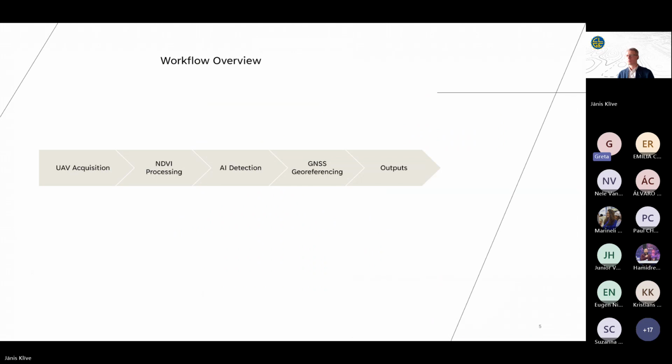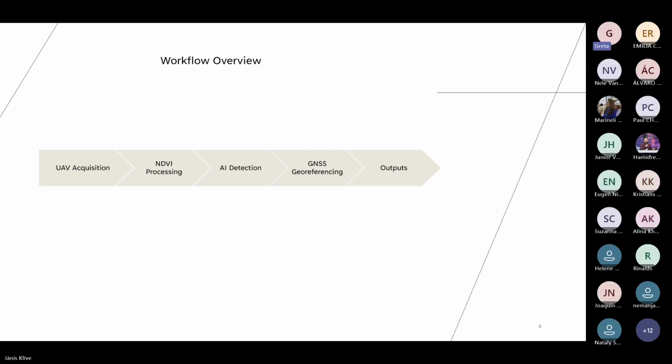We can see now the workflow. The workflow has 6 steps: UAV flights, NDVI classification, AI detection, GNSS georeferencing, and outputs. This transforms UAV imagery into structured geodetic output that can be used directly for monitoring. So we did fly the UAV at, I think now it needs to change the slide. Yanis?